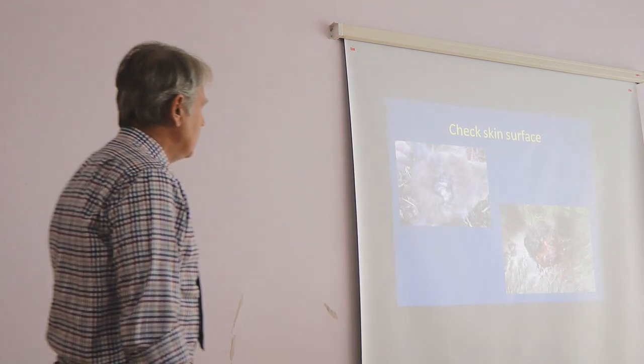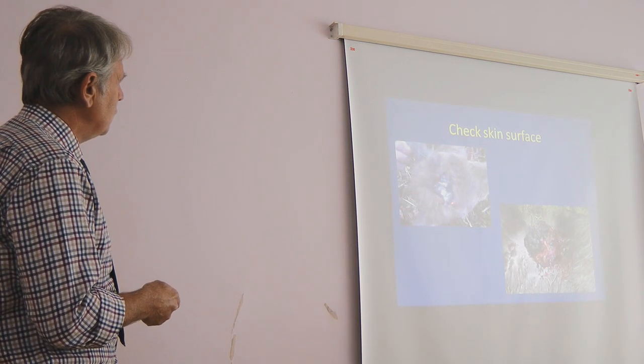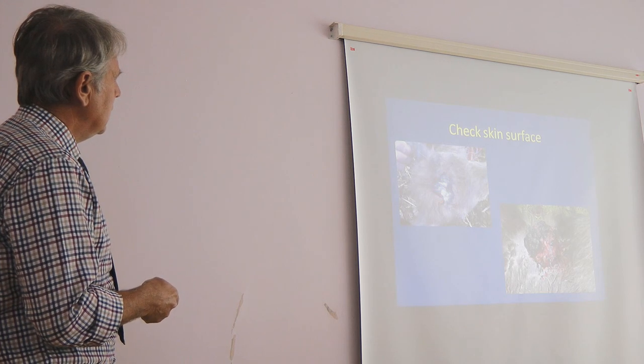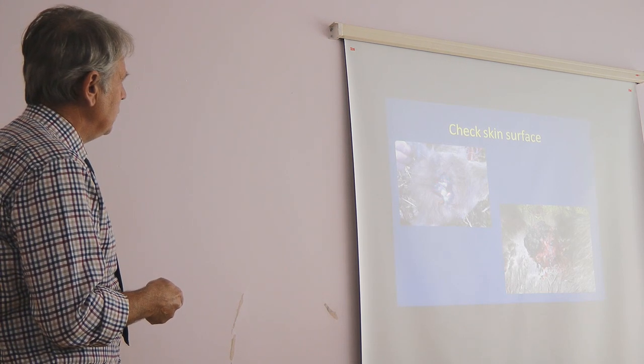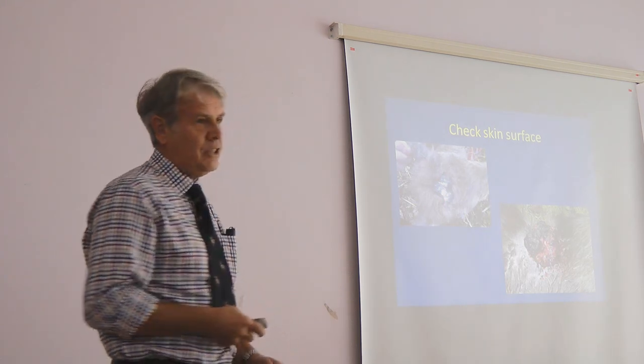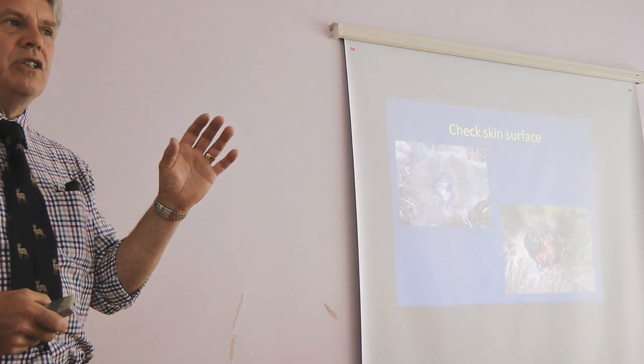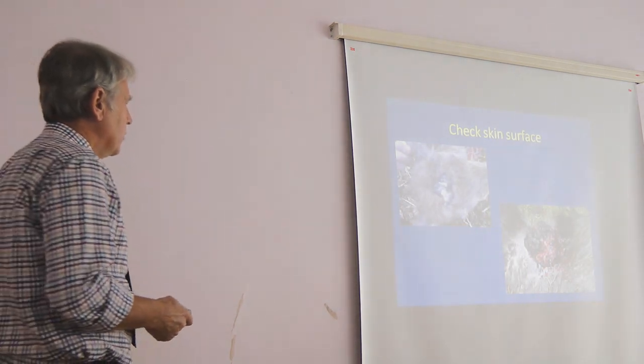You come across funny stuff. This is a deer's head where there's a lot of hair loss, and there's no bleeding or anything here, but this is a healed lesion of some kind. So this is not a big issue, particularly if it's just an isolated little area and everything else about the deer is normal. I wouldn't be worried about that at all.